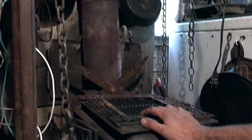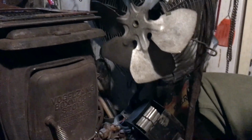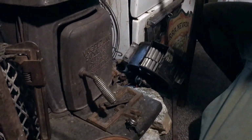I think this winter I'm going to switch it over to a blower fan instead of the original fan that I had going, just because the blower is actually quieter and circulates the air a lot more economically.